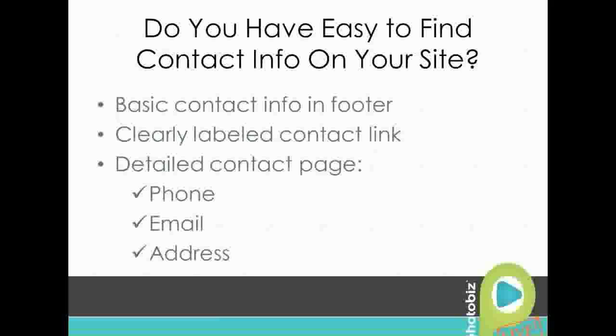I know a lot of our sites allow you to customize your footer, and it's a great place to put your contact information so that it's right there on every single page. You also want to make sure you clearly label your contact page link and place it on the base navigation so it's easy to see. You can use your contact page to build more detailed content information, such as your phone, your email, your address, hours of operation, and that sort of thing.